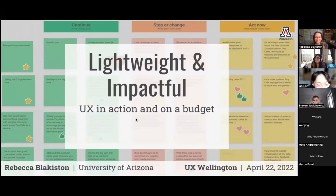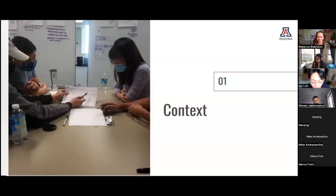But yeah, I'm hoping that we can make this interactive and interesting and useful for everybody. We're gonna go through some of the work that I've done at University of Arizona, and then hear a little bit from all of you about your context and what might be helpful for you. So, like was already said, lightweight and impactful UX in action and on a budget. And I'll talk about the context that I'm coming from and why this really matters to me.